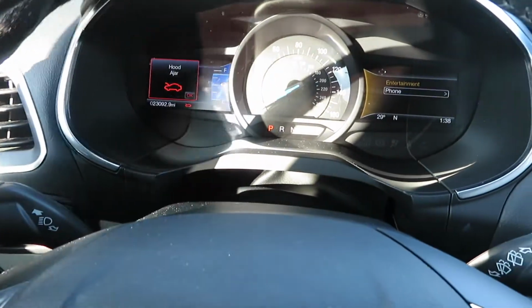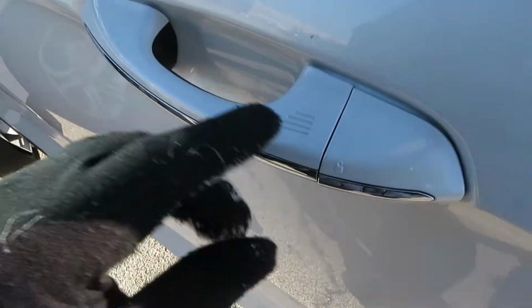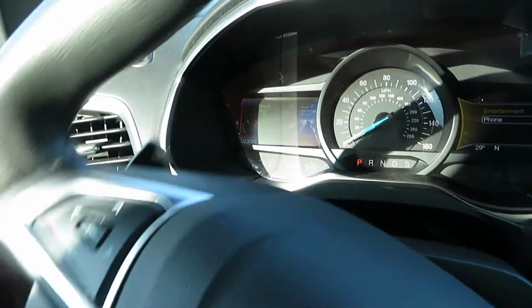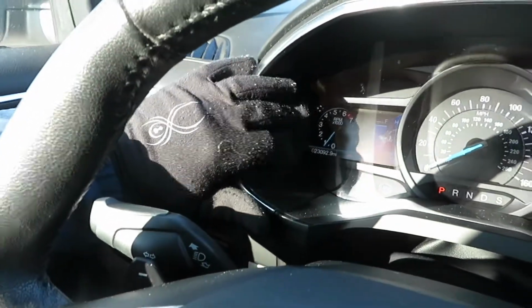So you got the typical Ford gauges right there. It says the hood is ajar, so let's go ahead and close that up real quick. I don't know why it says that when we close the hood. So the hood is now closed. Also on the doors out here, you got the little sensors where you can touch them and it unlocks the doors. You ain't even gotta take the key out your pocket. So let's get in. It still says the hood is ajar, so we'll just leave that alone because the hood ain't ajar. But right there, you got your RPMs off to the side.